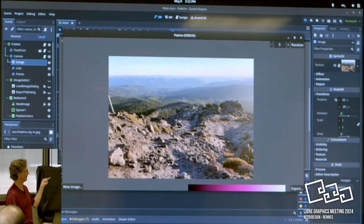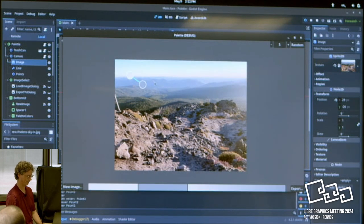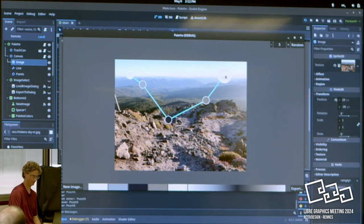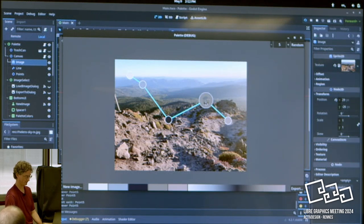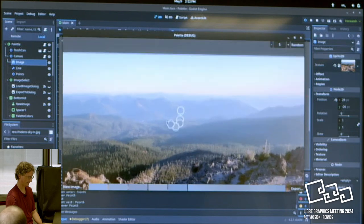So this is built in Godot. I've been experimenting using the Godot game engine to make different little desktop utilities. I made a little calendar app, a couple other things. So this one is a palette generator. For instance, you can just click down. It's very similar to a program a certain corporation has made for free online, so hopefully no one sues me for vaguely copying their interface. But this lets you zoom into things.